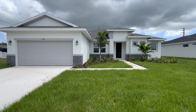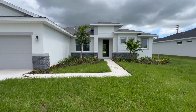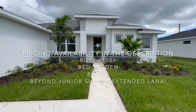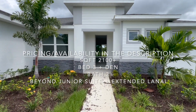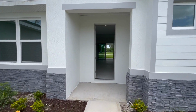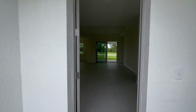So this home is going to give you just over 2,100 square feet under air and comes in as a 3-bedroom plus den with 3 full bathrooms. But what's unique about this model that the builder offers is that it's built with a junior suite that has its own private bath with access to the lanai in the rear for multi-generational living if you have an adult child living with you or an aging parent.